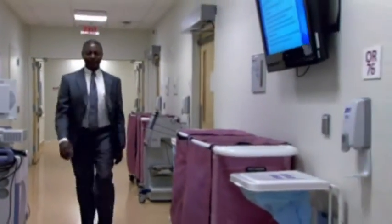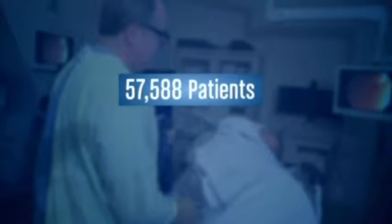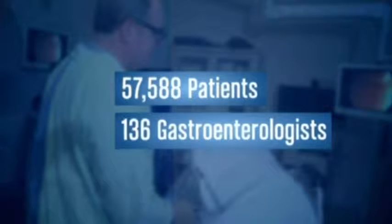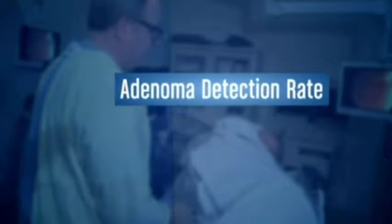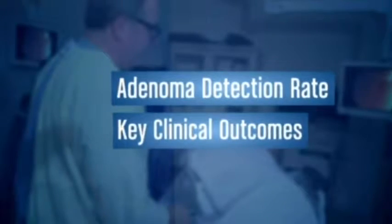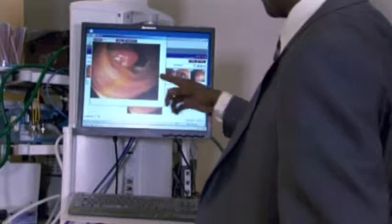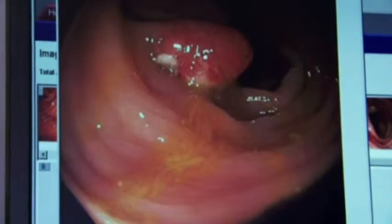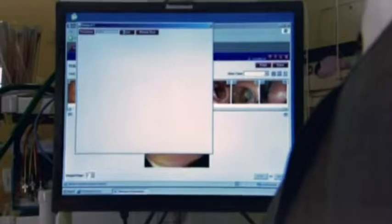Dr. Chaik Daubeni from the University of Pennsylvania and co-authors used clinical information from more than 57,000 patients who underwent colonoscopy by 136 gastroenterologists from the Kaiser Permanente system. The data, including adenoma detection rate and key clinical outcomes related to colon cancer, were incorporated into a mathematical model using a process known as microsimulation. The model was used to estimate real-life outcomes based on different adenoma detection rates, colon cancer-related deaths, and costs of screening.